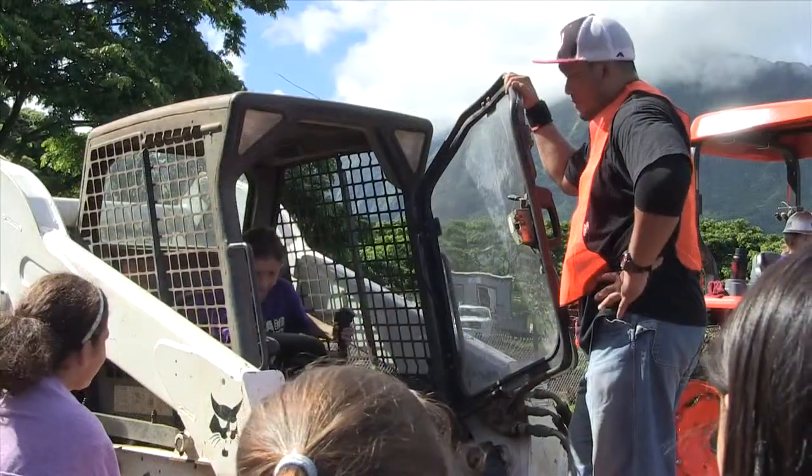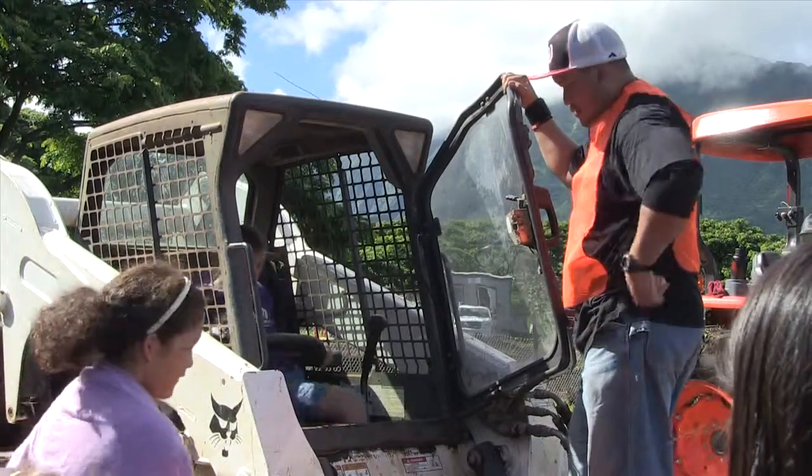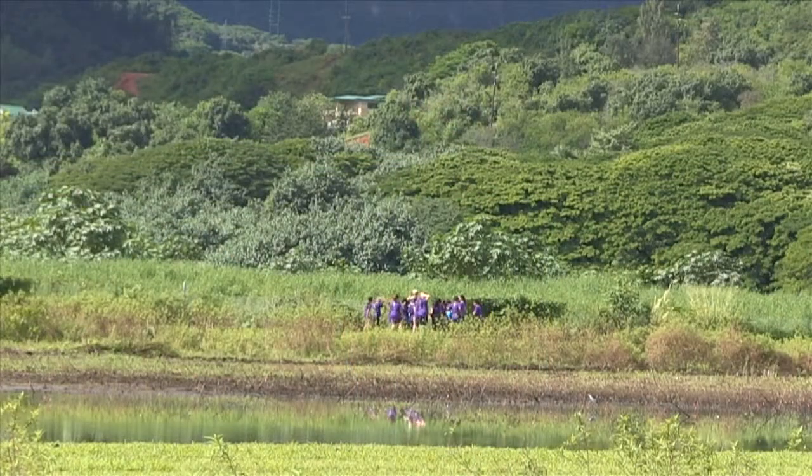We're also learning about what kind of equipment is needed to help keep the invasive species away from the native species, and we're getting to have a field experience instead of maybe looking in a textbook and reading passages. So this is a lot better than a regular, stay in class and do regular work.